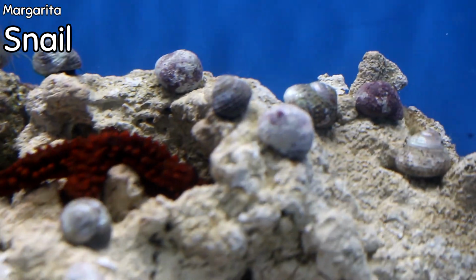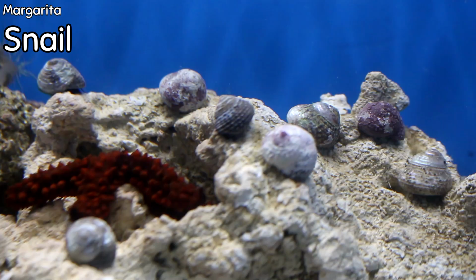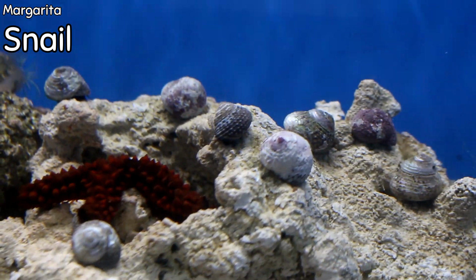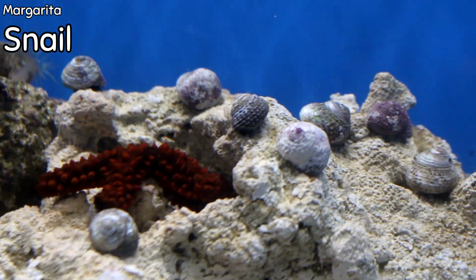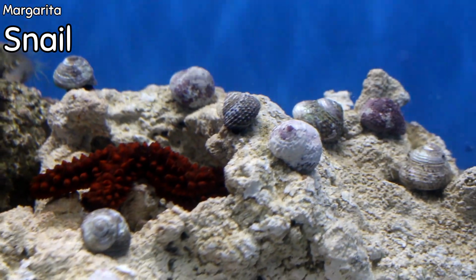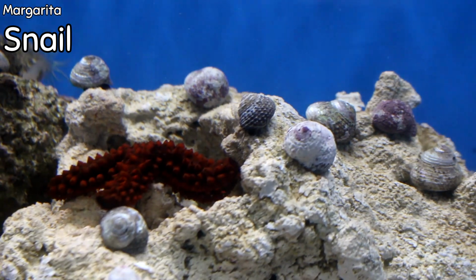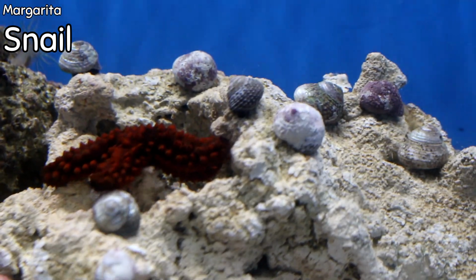These guys consume huge amounts of algae and detritus, decaying matter, leftover fish food, anything like that. A great member of a cleanup crew. The Margarita snails are super easy keepers and can happily live and thrive in seriously any saltwater aquarium. I cannot recommend the Margarita snails enough. A great snail, not only because it's easy to keep, but also because of their super peaceful temperament as well.